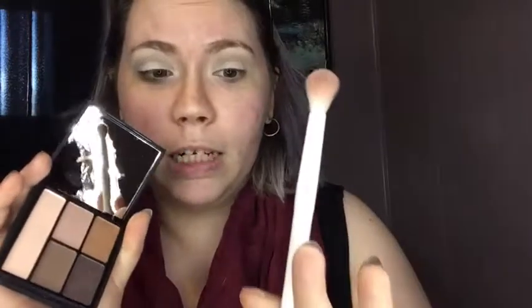I'm just going to be taking a different crease brush. It's more of a fluffier, I think it's fluffier, and it's more a dome shape instead of being very particular. So I'm just going to go ahead and dip into that matte shade and just go into the crease where we put that first shade.